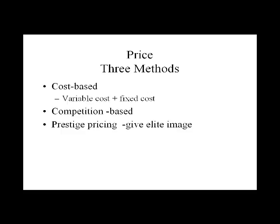Are expensive cars like Lexus and Jaguar that much more expensive to manufacture than, say, a Toyota or a Chevrolet? Probably not, but again, you want to give this elite image. Now, there are some dangers in pricing. If you price based on competition, you have to be careful to make sure that you track it carefully, because if you're too low, what's going to happen? You're going to be unprofitable. All right, that's no good. If you're too high, then the customer, again, may not perceive a clear difference, as we had in a previous slide, that you're worth it.